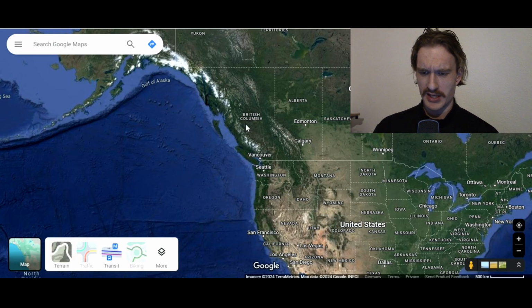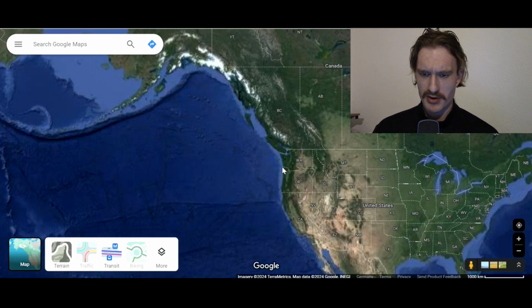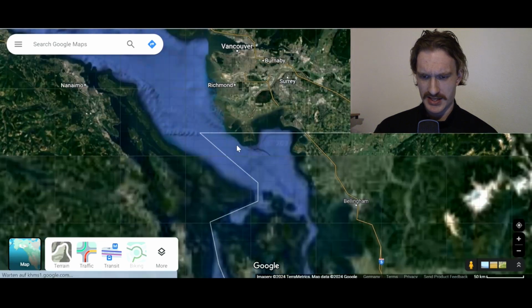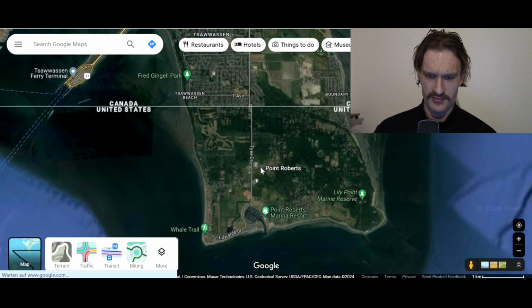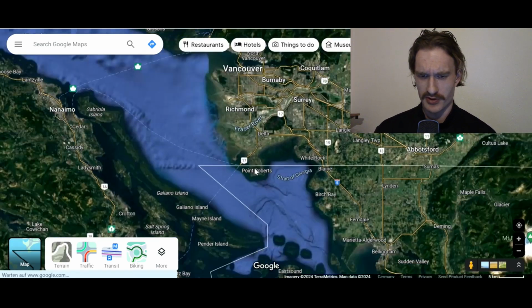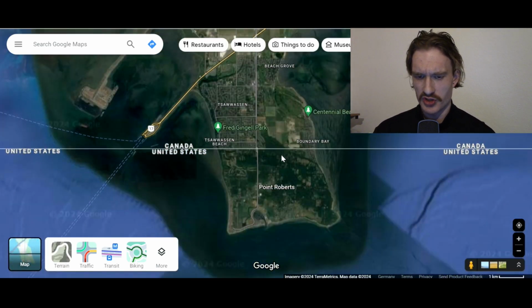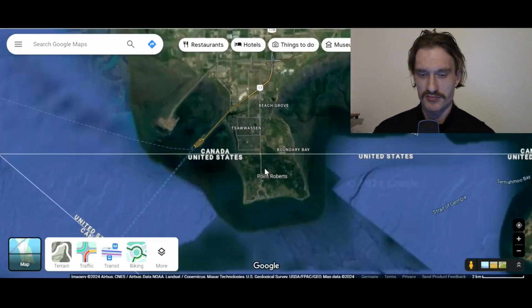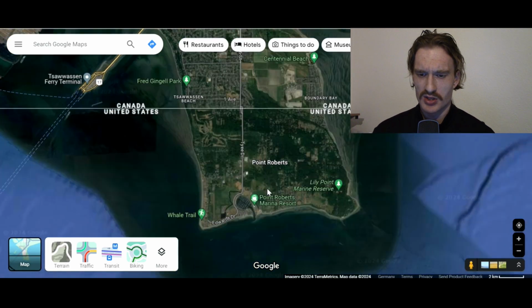To show you on the map quickly, this is a map of North America, and Point Roberts is this chopped-up piece of land south of Vancouver that is, as you can see, the United States, whereas everything else above it is Canadian.